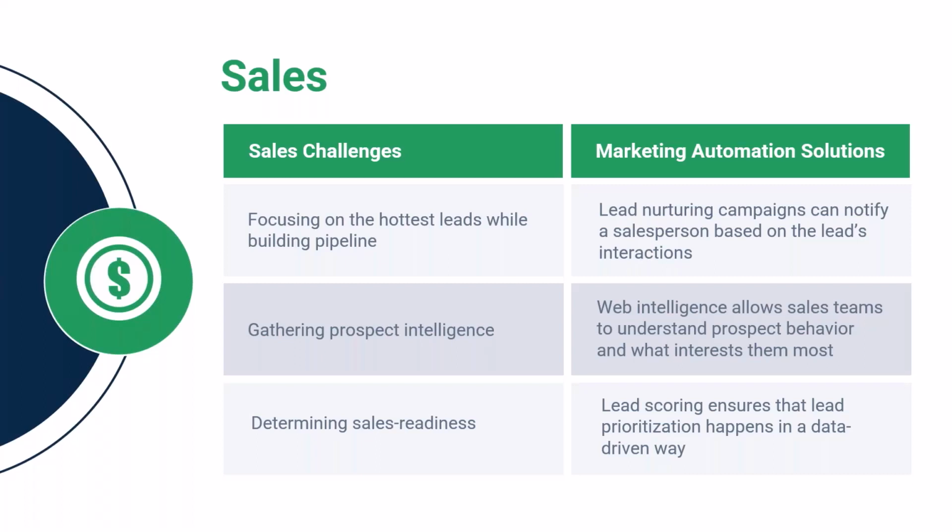The possibility that the new lead scoring model gives us is that since there's no activity at all in the last 6 months, we're going to reset the total score back down to 0. But in the meantime, if somebody does reach a threshold score, then we can again notify a salesperson that we have a hot lead. So that's basically some of the sales challenges and some of the capabilities that marketing automation solutions provide.